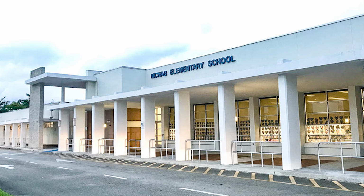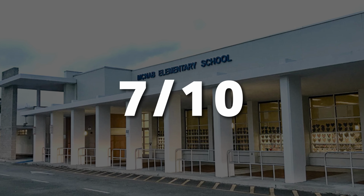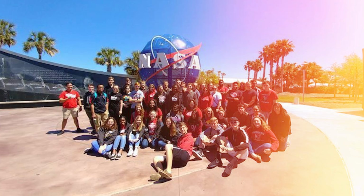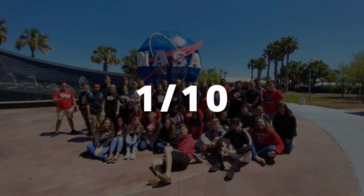If sending your kids to private school is not in your budget, then you have McNab Elementary, which ranks a 7 out of 10 on gradeschools.org, Pompano Beach Middle School, which ranks a 3 out of 10, and Northeast High School, that ranks a low 1 out of 10. Usually private schools is the direction that most families go in, but I just wanted to show you both options.